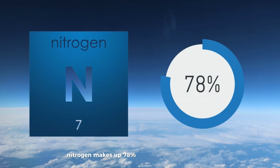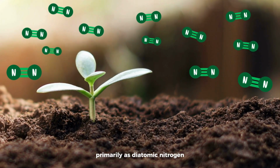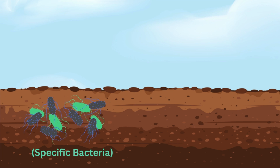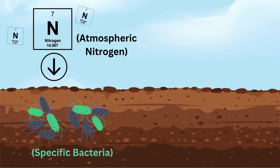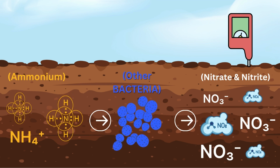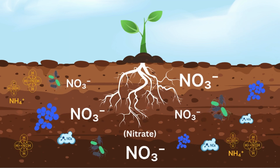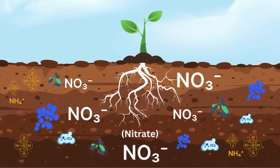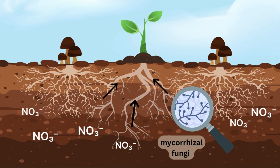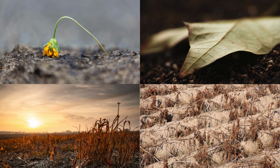Nitrogen makes up 78% of the Earth's atmosphere, primarily as diatomic nitrogen, which plants cannot use directly. Specific bacteria convert atmospheric nitrogen into ammonium, which is then transformed into nitrite and nitrate by other bacteria. Nitrate is the most accessible form for plants, who absorb it from the soil, often with the help of mycorrhizal fungi that enhance nutrient uptake in exchange for sugars.